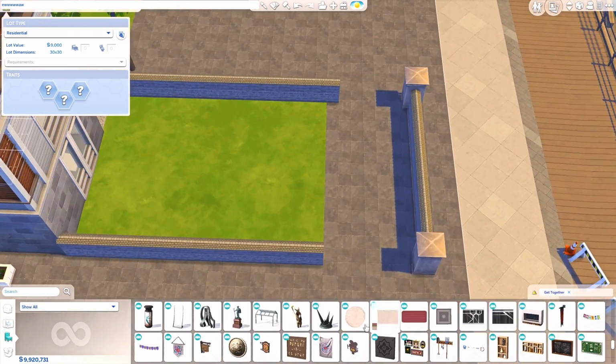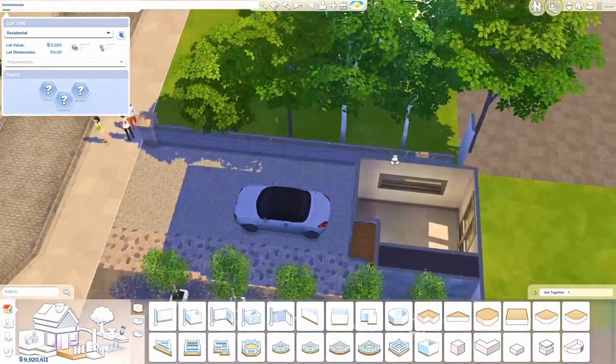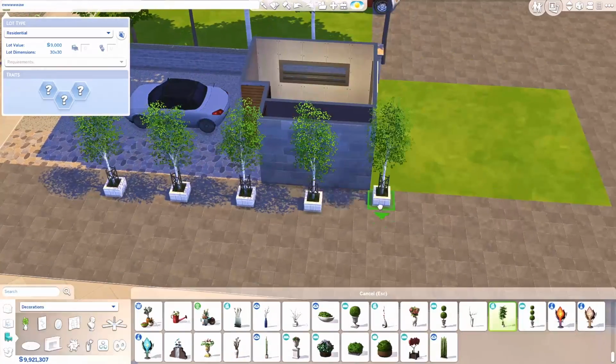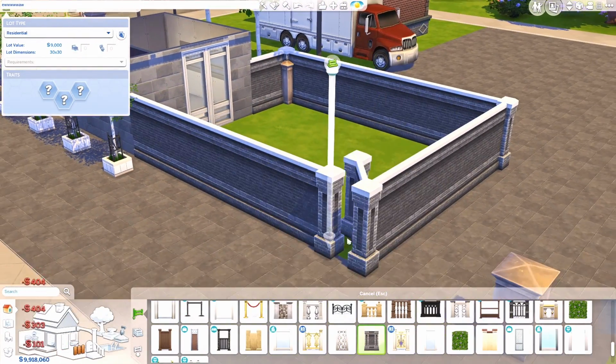Anyways, if you're curious about this fence, it's not really a fence, like a brick. Would you call that a fence still? I don't really know. A brick wall, whatever. It's from the debug catalog, so it's a part of the... Actually, it's a part of the world objects catalog. I don't know if you would call that the debug catalog too.